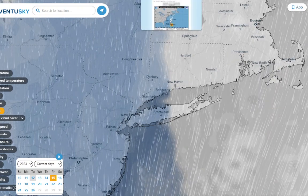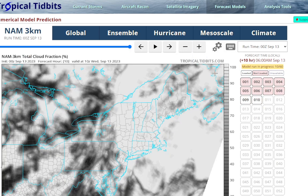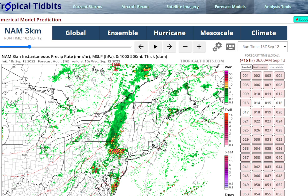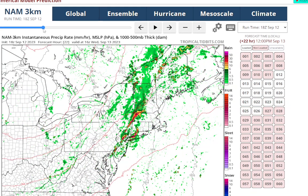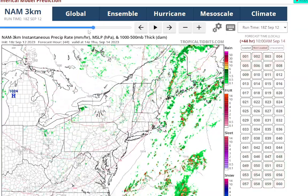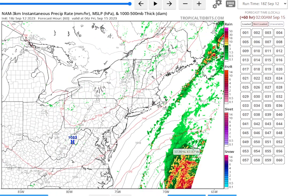Let's go back to the models here, and I'm going to go to the NAM3 as well. The 0Z NAM3, which doesn't go far enough to get to the 18Z, because I want to show you the NAM4 tomorrow. Obviously, it was a little more active with the thunderstorms. You can see some purple there right around the middle of the day. Some strong thunderstorms there, and we have to wait for a little wave along the front to really make its way east. And you can see there are the outer bands for Lee just showing up on the NAM.